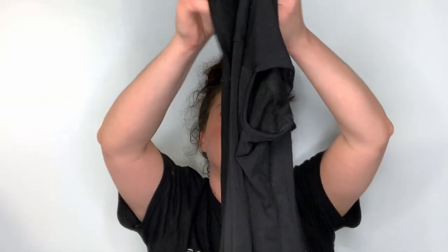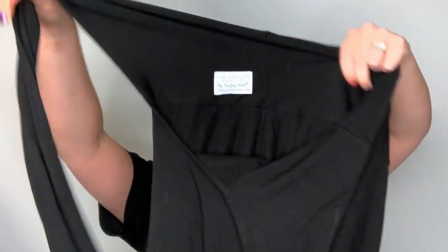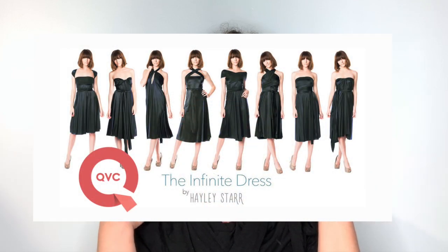I'm going out with a bang here, guys, because I can't even show you what this is. It is the Infinite Collection by Haley Starr. You ain't gonna be able to see that. So this is a dress. It's short and it has these long things because you can wear it like a million different ways. I'll put a picture up here of all the infinite ways you can wear it, but it's expensive and it has a good resale value, like 40 bucks, 50 bucks. So it's really great material. I bought it. So that's it.